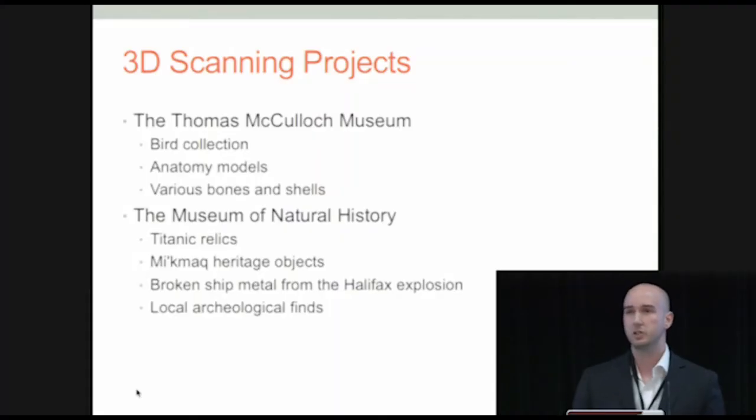I also worked at the Nova Scotia Museum of Natural History this summer to 3D scan Titanic relics. We had a silver sugar bowl from the Titanic shipwreck, a bunch of Mi'kmaq heritage objects such as straw baskets and dolls. I 3D scanned some broken ship metal from the Halifax explosion, and also a number of local archaeological finds such as pro-war bowls.